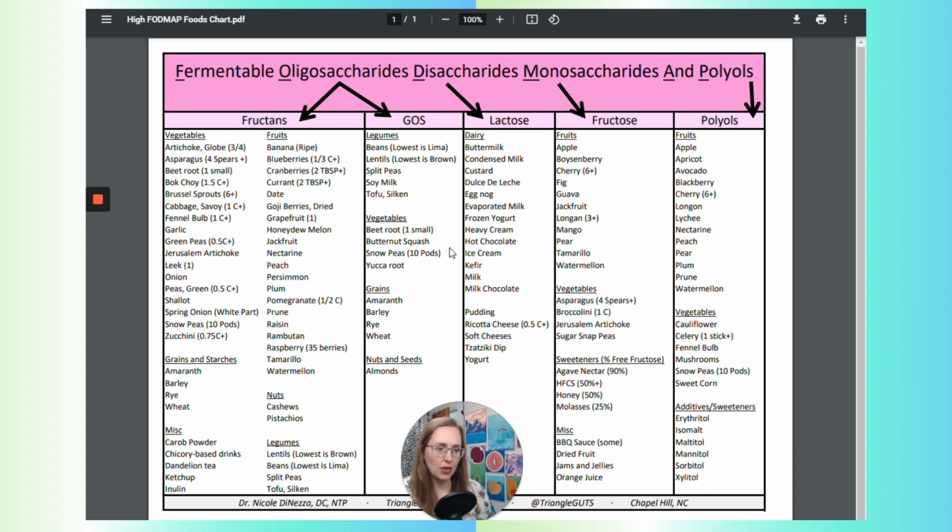The reason why I do that for my handout that I give patients is because when we go into the reintroduction phase, it can be a very useful strategy to look through this and say, all right, which foods are only in one category? So say like cauliflower, only in the polyol category. Mango, I think really only shows up in the fructose category.